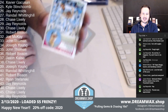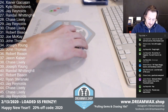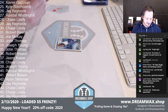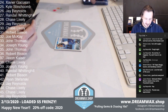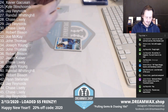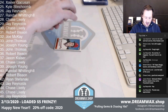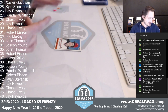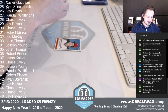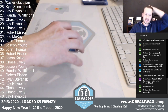Spot number 40, Preston Hanna. Randall Whittinghill. Spot number 41, Robert Bisson. Dave Revering. We are nearing the end of the pack, and we are nearing the end of the show. Hopefully this pack will get us through. It might not. We might have to go dig. Dave Revering. Spot number 37, Claudell Washington. Jason Kaiser. Now again, we're running out of slots because we did not make the final slots because of the last minute purchases. So, a couple more pulls and we gotta make a couple more things, and that's when we'll figure out what we wanna do as far as closing out the night.